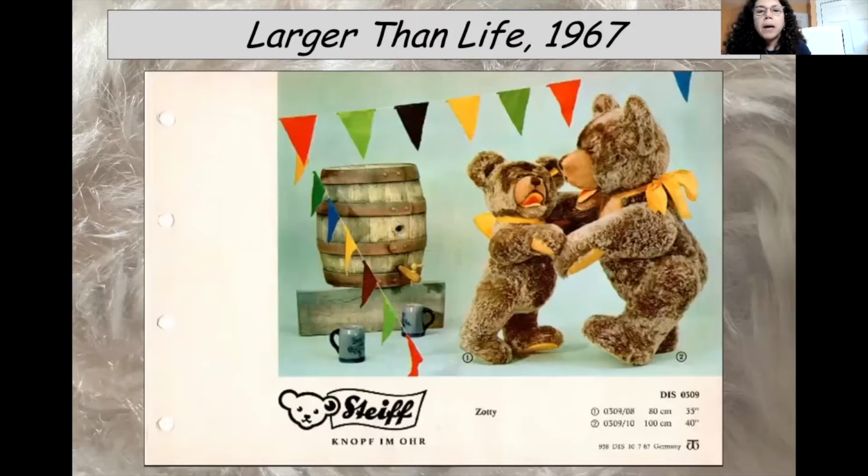And perhaps my most favorite Steiff catalog picture of all, here we have the Zotty studio bears. The one that I have in my collection is the 80 centimeter or 35-inch version, but he came even bigger. I don't know if I could handle him. He's 100 centimeters and 40 inches. These guys are enjoying Oktoberfest a little bit too much.